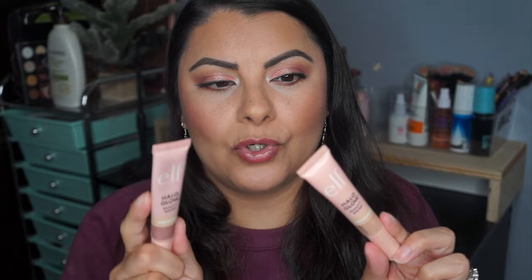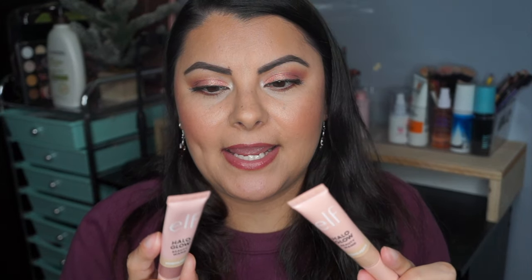Two highlighters that I did not apply were the e.l.f. Halo Glow Beauty Wands. I have Rose Quartz and Champagne, and that is them. I'm gonna go ahead and declutter these. I don't like them. I don't like how they just emphasize texture right there. It just looks not good. And I have the LA Girl one. I feel like it's similar to this.